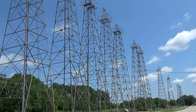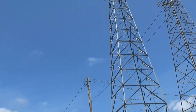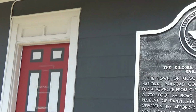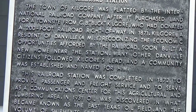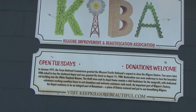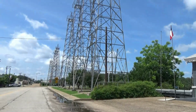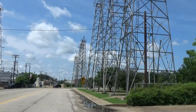Across the street from the World's Richest Acre park are a bunch more of these original derricks. And this building here is a railroad station. This tells all about it. And here's some more history about it. And the derricks across the street from the World's Richest Acre Park, they just keep on going.